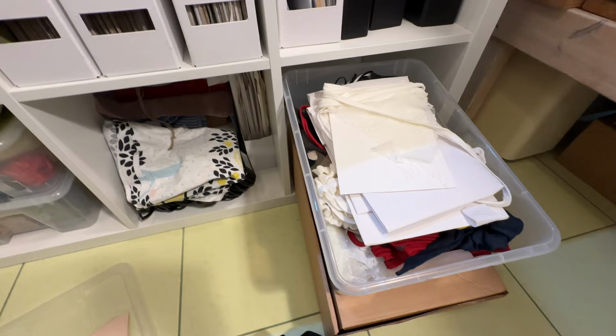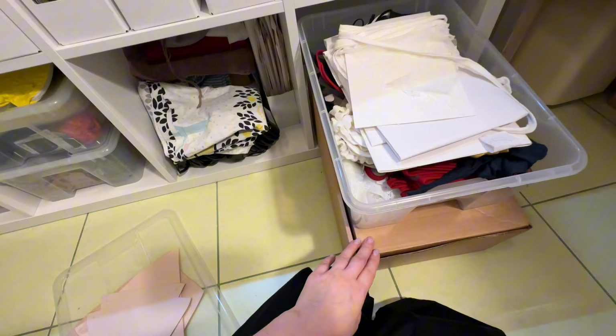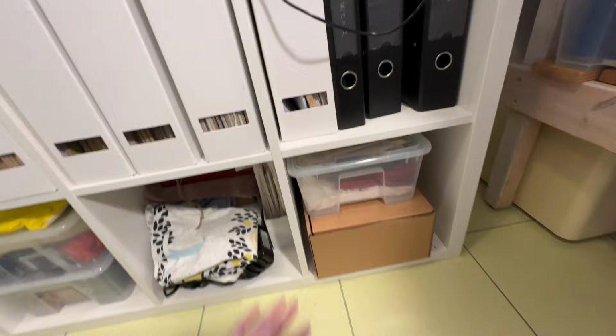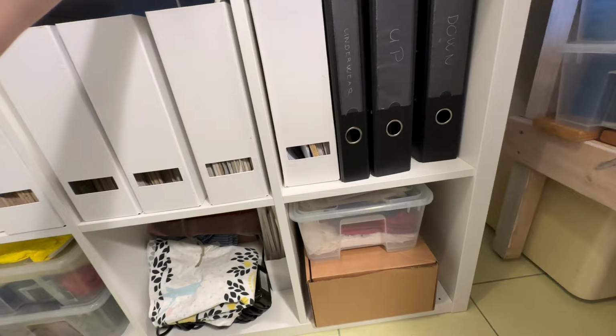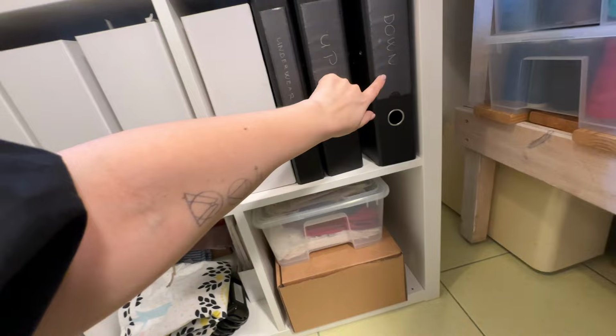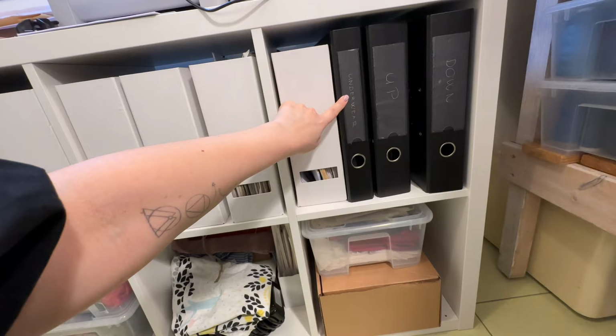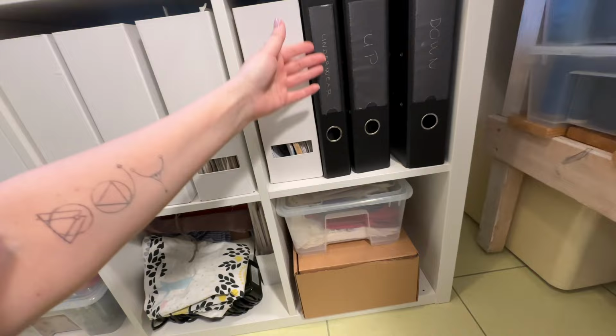And in this box I have leather work already done, leather work which I also want to photograph and put in the Etsy shop. Here I put all my patterns which I am using right now. This one, I had a passion to sew underwear some time ago, so I think I will go back to this, because I love to sew underwear, at least for myself. It's not for a business, it's just for fun.